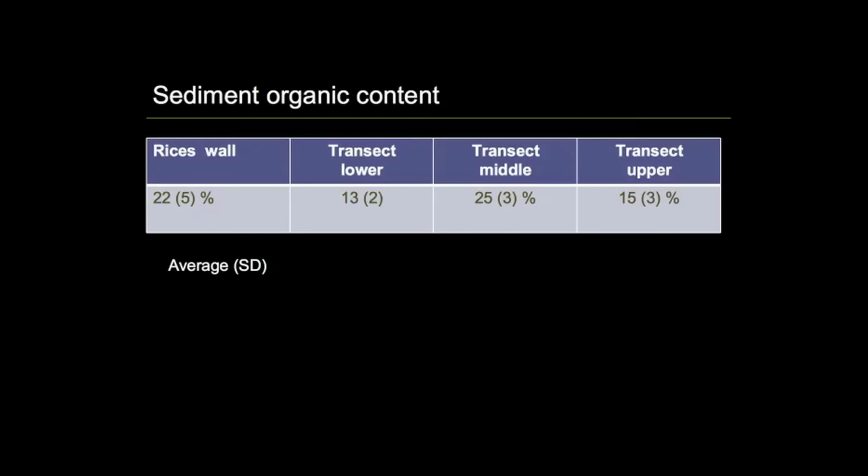We've only just started collecting data. The project only started last week, but fortunately we went out a week or two earlier and we have collected some data. And the first thing we really wanted to do is at least have a first bash at doing some organic content measurements. So the first column there is Rice's Wall. So that's sort of in and around roughly where we've been taking our previous measurements in the past. So from all the cores we've taken, the sediment in the top few centimetres, there's still round about 20% of the sediment is organic material.